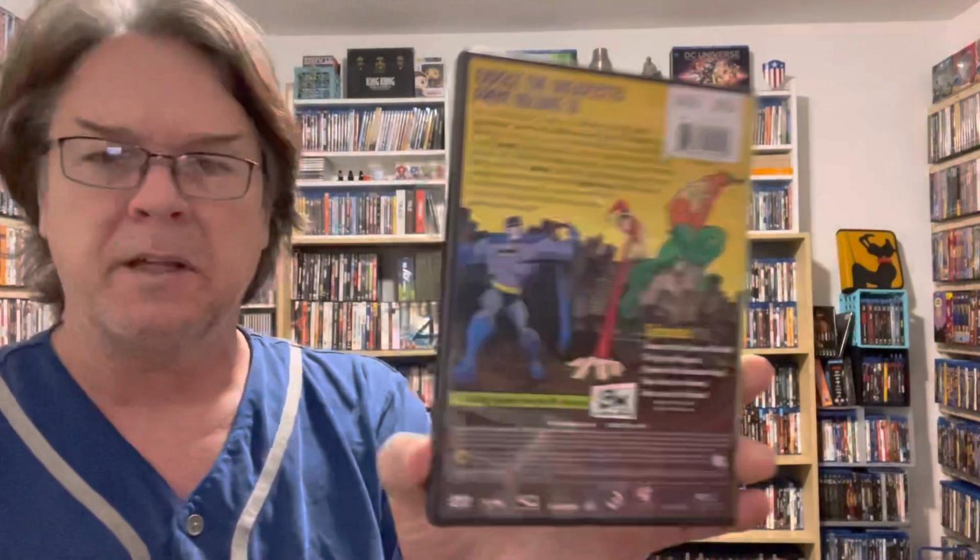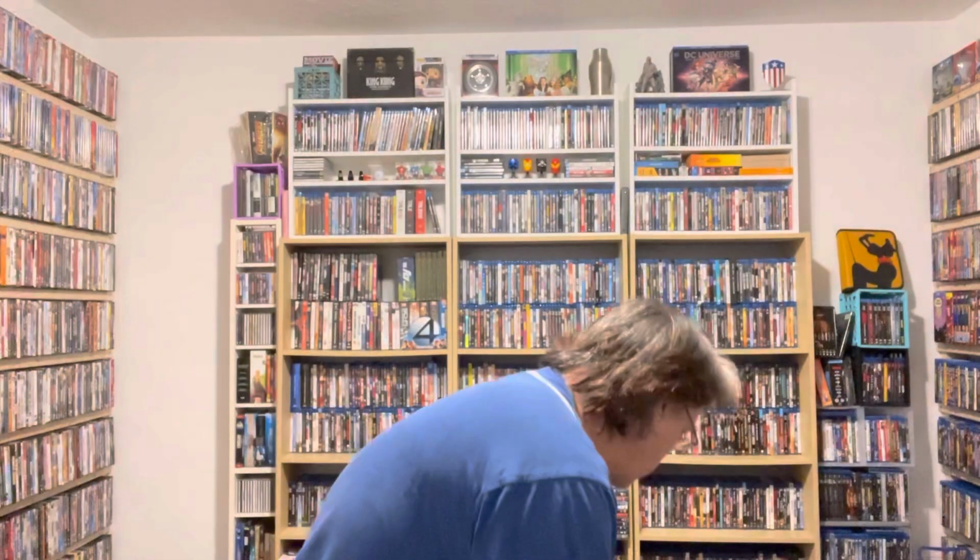Other stuff. Batman the Brave and the Bold, volume 3. Didn't have 3. I believe I had 1 and 2, so this is nice to get another one there. The Road to Guantanamo. I think this was actually still sealed too when I found this.